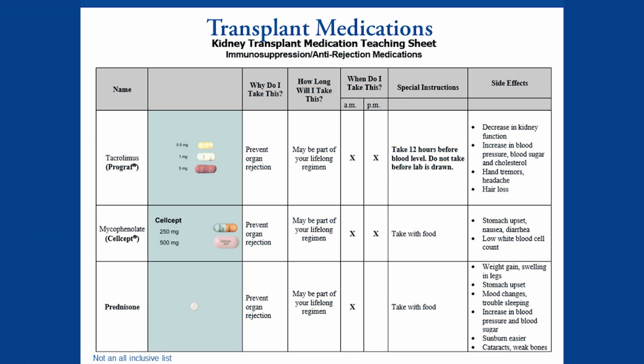I want to introduce you to some of the most common transplant medications or pills. As I mentioned before, these are also called immunosuppressive medicines or anti-rejection medicines. The reason you take these medicines is so that your own immune system does not attack or reject the newly transplanted organ. Your body's immune system will recognize the new kidney as not belonging to you and want to attack it.